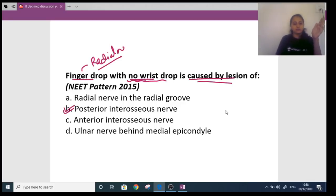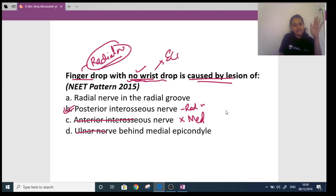Now look at the options. Radial nerve in the radial groove, posterior interosseous nerve, anterior interosseous nerve, or ulnar nerve. So you rule out option C, anterior interosseous nerve, because it is a branch of median nerve. You rule out ulnar nerve because you know that the answer has to be radial nerve. Posterior interosseous nerve is a branch of radial nerve. Now, the question says there is no wrist drop, means extensor of the wrist is spared. So your ECRL, which comes before in the nerve supply, is spared.